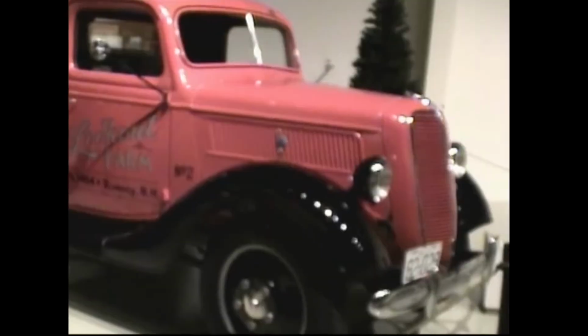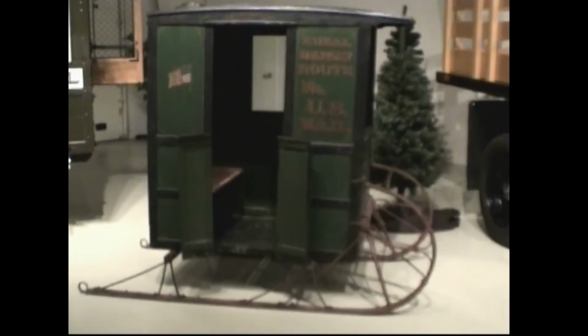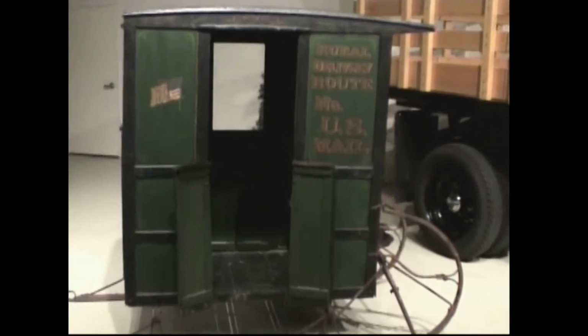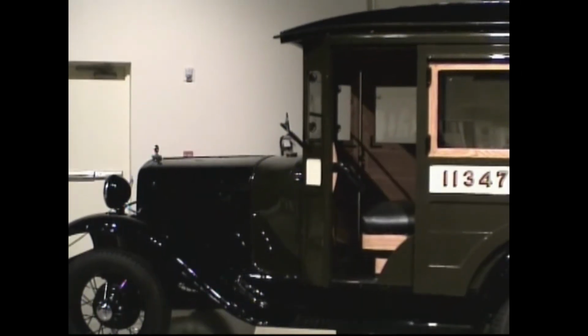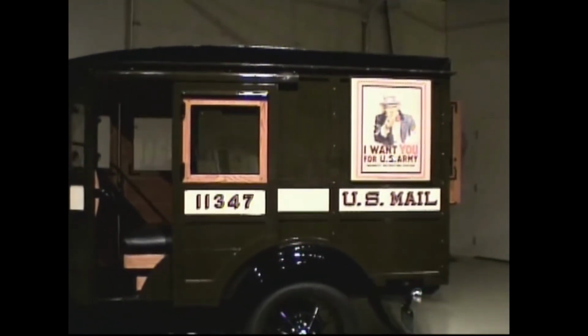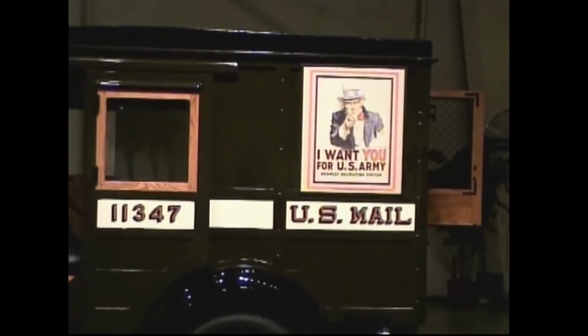This is a 1937 Ford stake body 1.5-ton truck. Here's a horse-drawn carriage to deliver the mail on a rural route probably over a century ago. Looked like it was designed for winter operation. It's got the sleds on it. Just a few years later, luxury for the delivery mailman. A 1931 Ford Model A mail truck.